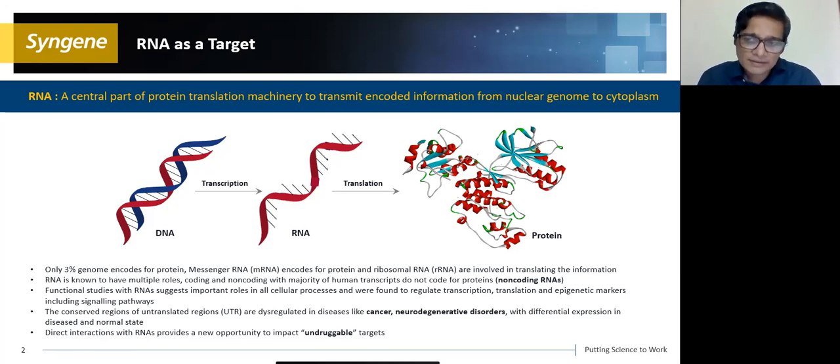Some of the early studies, functionally as well as in different disease states, have led to the belief that some of these non-coding RNAs are involved in cellular processes, not just in regulating transcription, but also in translation and impacting epigenetic markers as well as cellular signaling pathways. So that clearly opens up a new era in biology, which opens up new targets which can be modulated with small molecules.